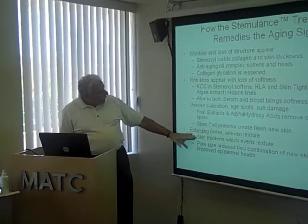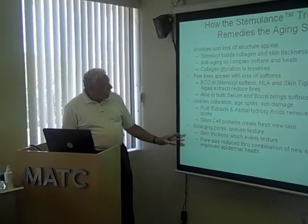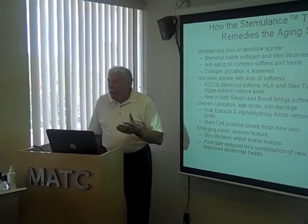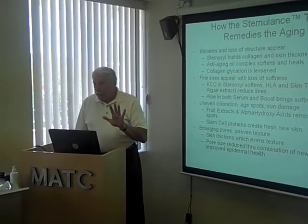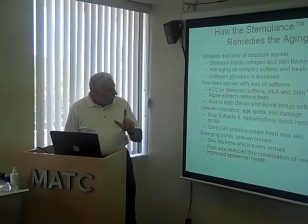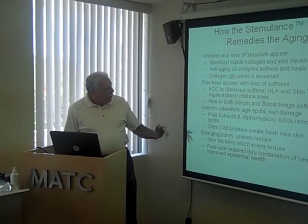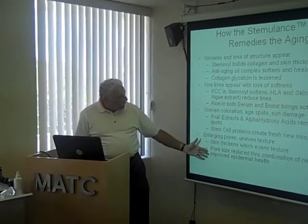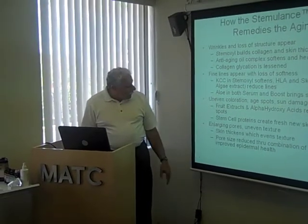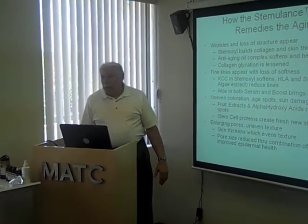And then lastly, the problem of enlarging pores and uneven texture in the skin. First of all, when skin thickens by itself, that evens up the texture. So that's the first thing. And then secondly, both the combination of brand new youthful skin and the softening that happens in the skin actually reduces the pore size, brings it back down.